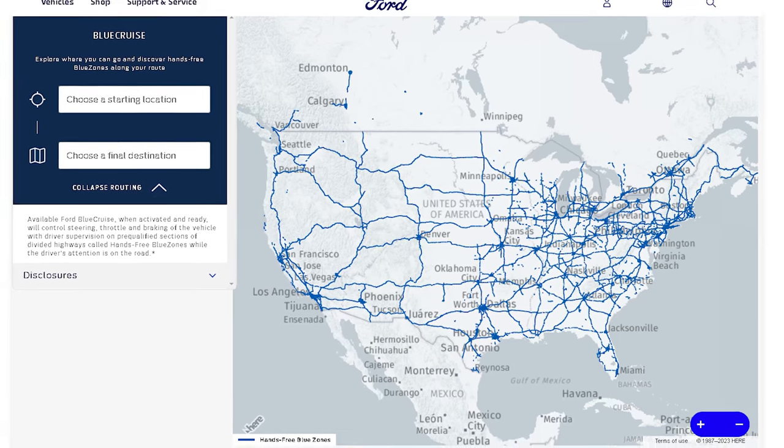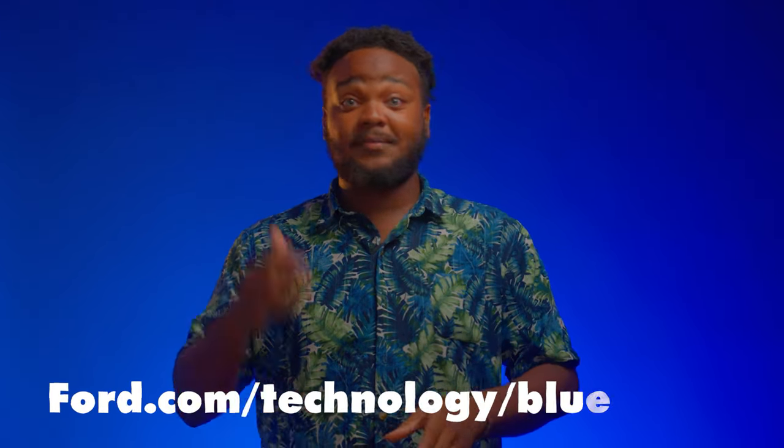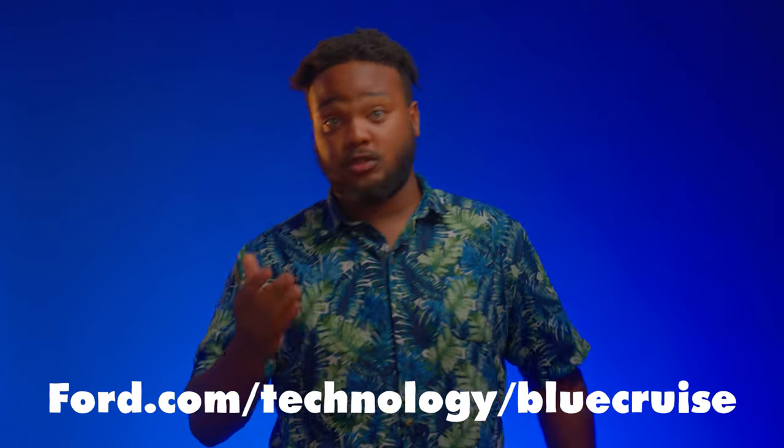So Caleb, where can you use BlueCruise? You can actually use it in over 130,000 miles of North American highway. And if you're wondering if it's available in your area, you can see it on a map on ford.com/technology/BlueCruise. Another great fact is that in 2023, Consumer Reports named Ford BlueCruise its top-rated active driver assistance program and scored highest in keeping its drivers engaged.